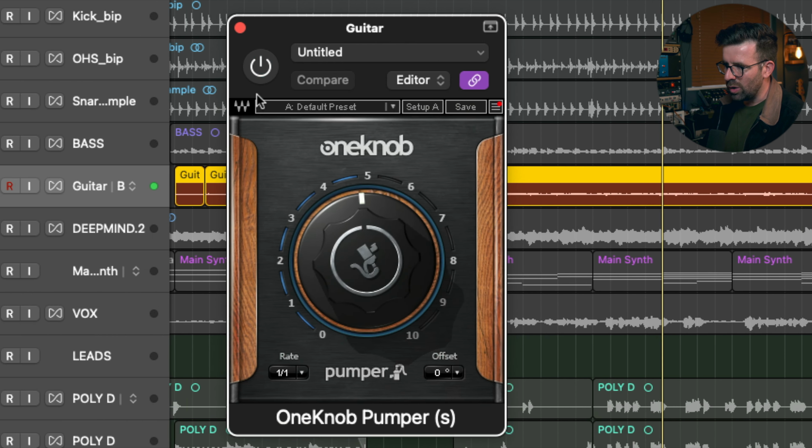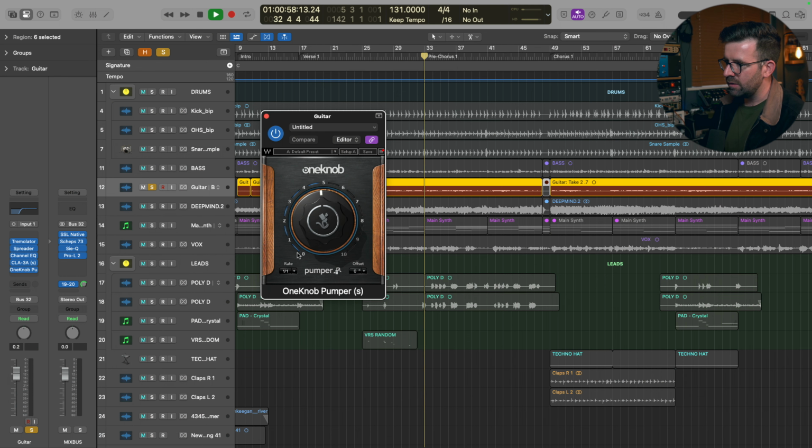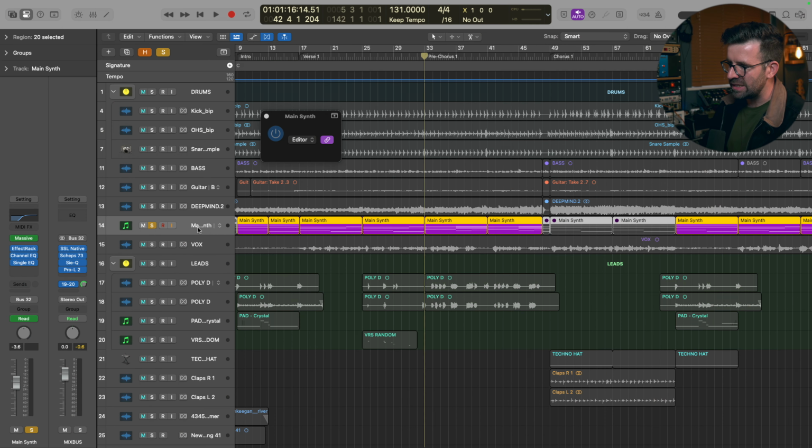And then we're adding in some One Knob Pumper from Waves on the beginning of every bar, so it starts to have this rhythm to it. And then it starts to kind of form this uniform groove with this main synth part, which was on Kate's original demo, which is this.